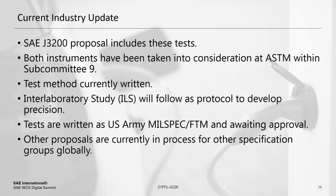The test methods are written for both tests. As mentioned, the ILS will follow as a protocol. And the tests are written as a U.S. Army Mil Spec or FTM, and those are being approved at this time. Other proposals are currently in process for specifications around the world.